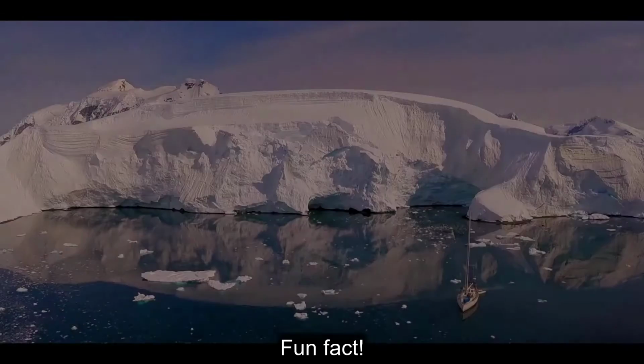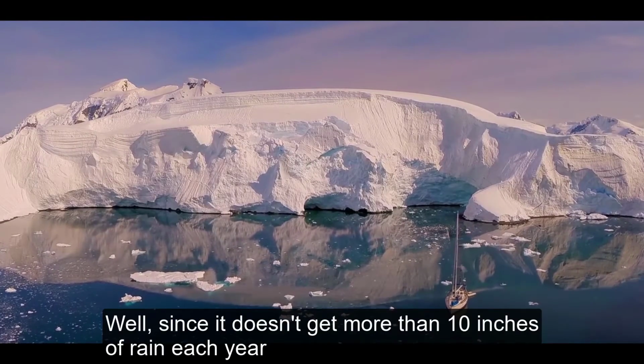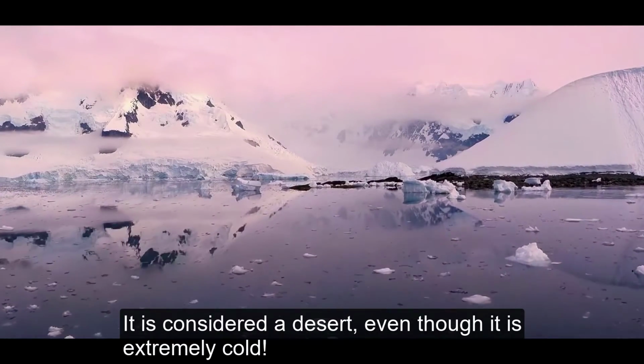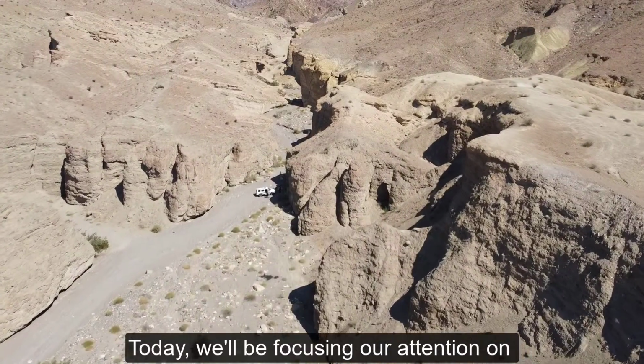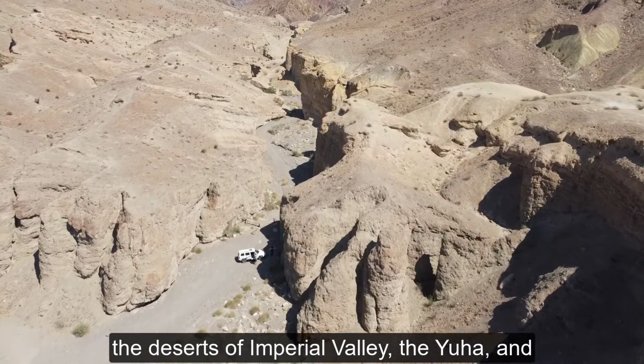Fun fact, did you know that Antarctica is a desert? Well, since it doesn't get more than 10 inches of rain each year, it is considered a desert, even though it is extremely cold. Today, we'll be focusing our attention on the deserts of Imperial Valley, the Yuha and Sonoran deserts.